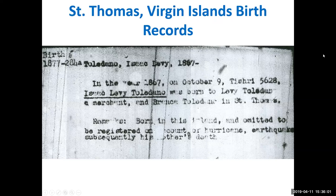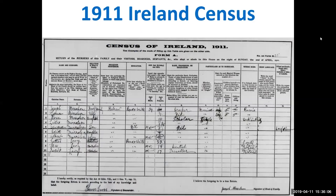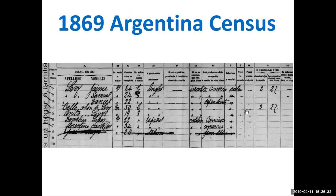Various census records. We all know the U.S. Census. This is Ireland. We have Irish census in here now where it identifies religion. In the fourth column, it identifies them as Hebrew. So far, I found about 25 different ways the Jews are recorded in the Irish census. My favorite one is attended Jewish church. So a little bit of everything. Great, incredible records, identifying them by religion. And here's one out of the collection of FamilySearch, the 1869 Argentina census, where in the sixth column, it says they're Israelites, family there.